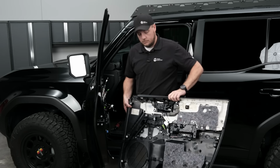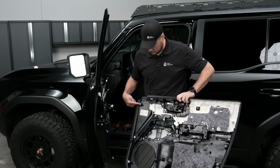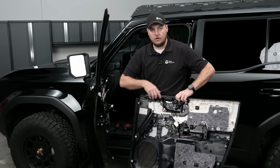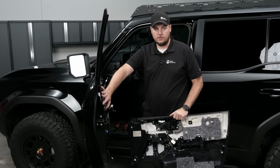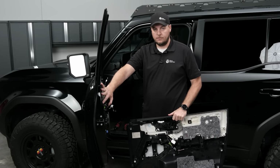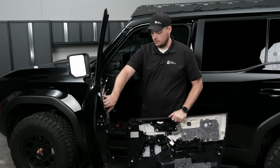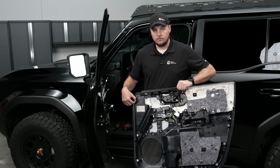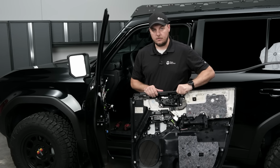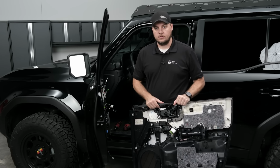There we go. Now that we have our door panel completely removed from the door, this is a good time to go around and check and make sure that we have all of our retainers. Sometimes they like to stay in the door, especially if it's the first time you've ever taken the door panel off. So make sure that you use a panel or a pop clip remover, grab those out of the door and go ahead and stick them back in, as you'll want all of those in place when you put your door panel back on. So for right now, we're going to set this out of the way, and then we'll work on getting our factory speaker out.